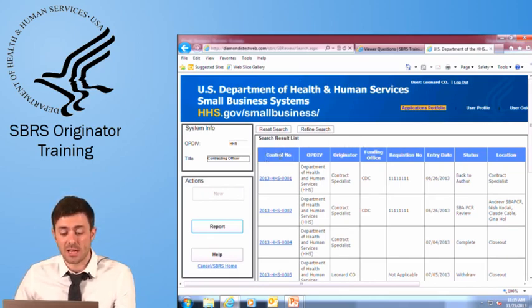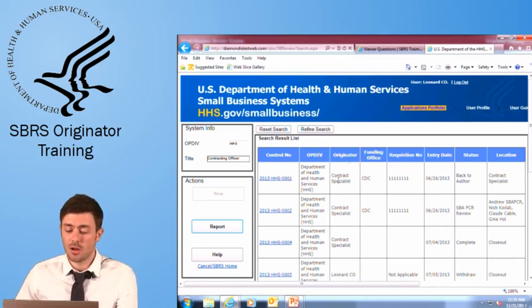It gives you access to the control number, operating division, who originated the form, which is a new column, but it identifies who originated the form. Additionally, the funding office, requisition number, entry date, status, and current location of the review form. So just because this form isn't in your work list, you can still locate forms that are currently up for approval within your operating division.